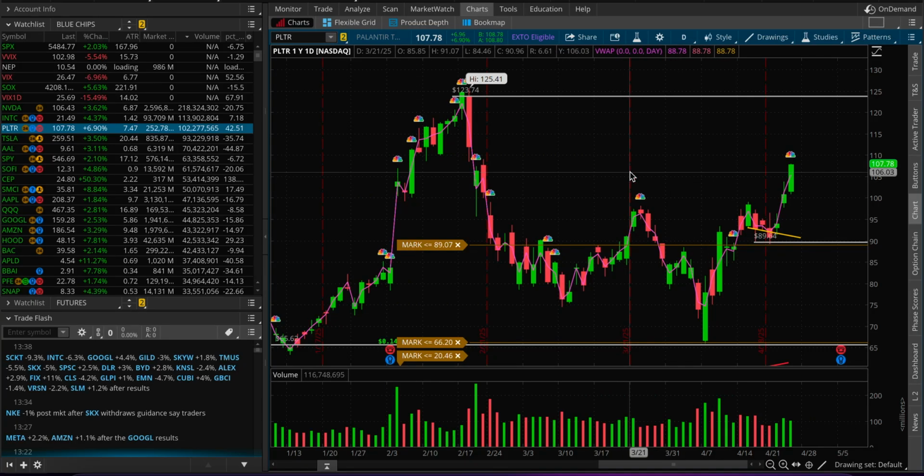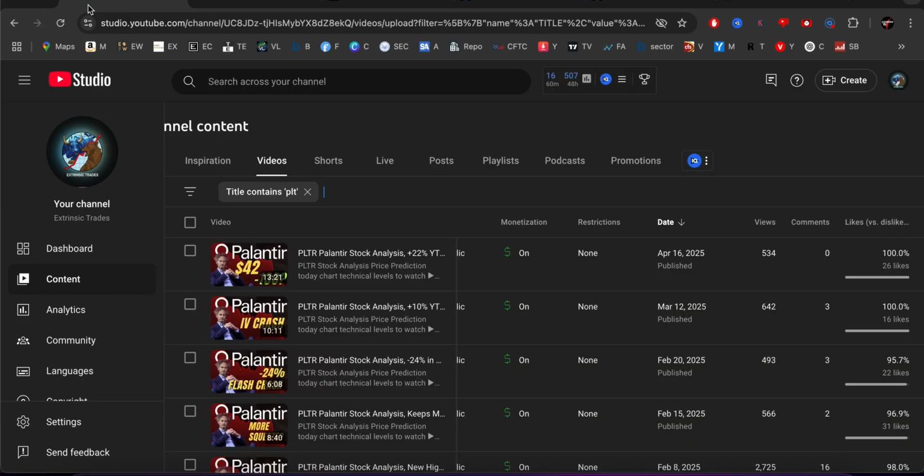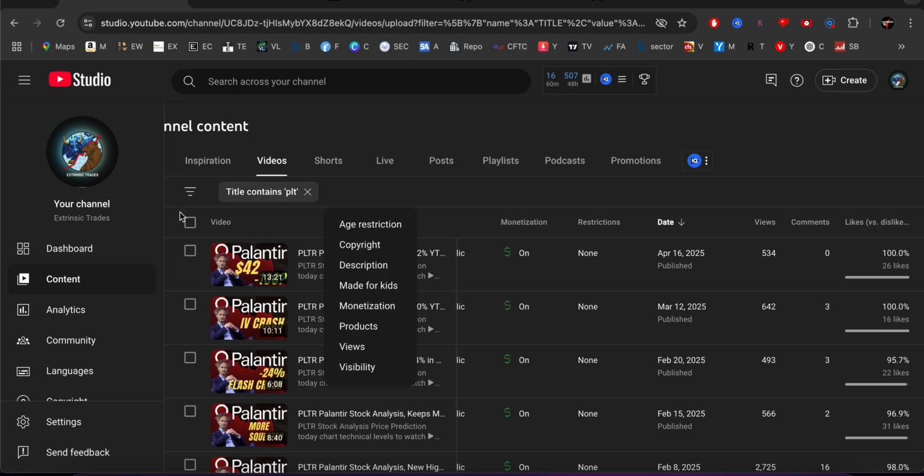Alright guys, let's have a look at Palantir today. 7%, pretty large move. This is a $252 billion valuation at this price, 107, 108, let's say. That's where it closed.